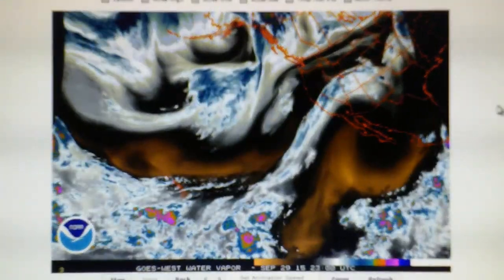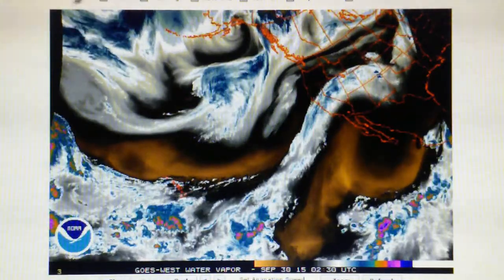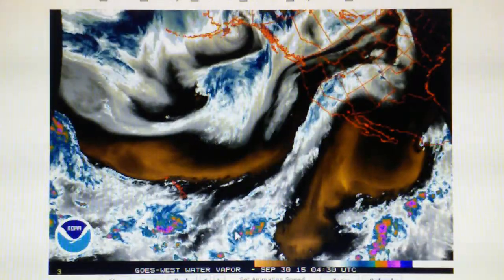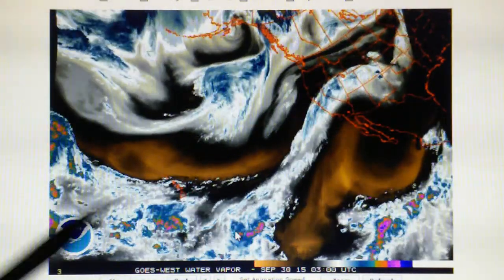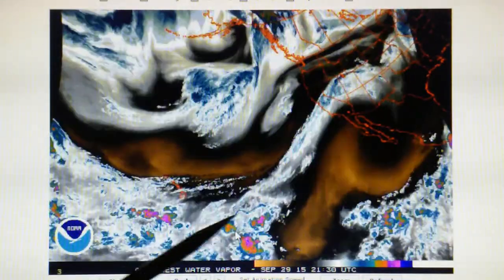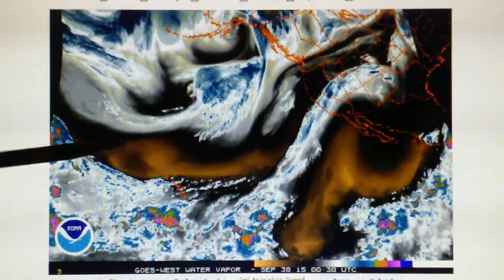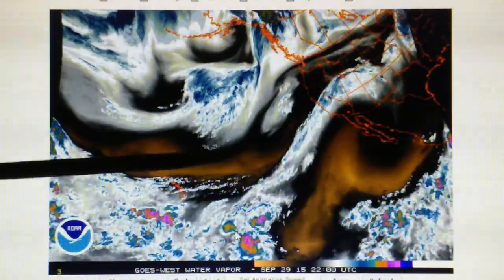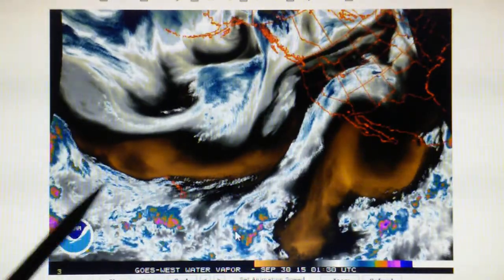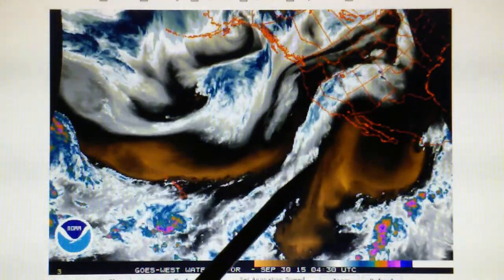All right, today is September the 29th, 2015, and this is the Northeast Pacific Water Vapor Loop, and we're continuing to watch this onshore flow, this Pineapple Express flow right here that has been sort of manufactured, that's being pinched. This flow is being set up because of a high pressure here and a channel of very dry air that's been set up through this area here in order to keep all these thunderstorms and weather away from all this stormy weather here.